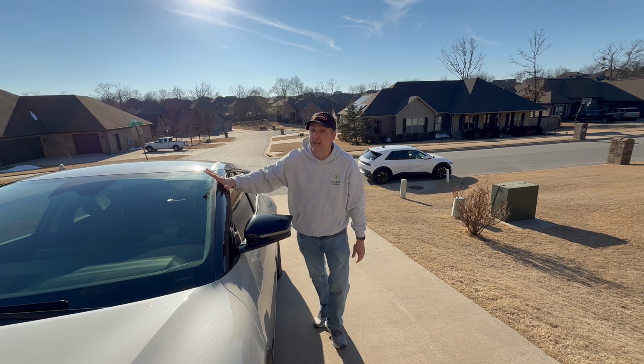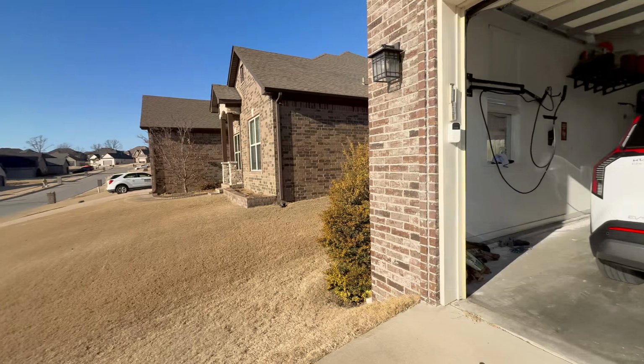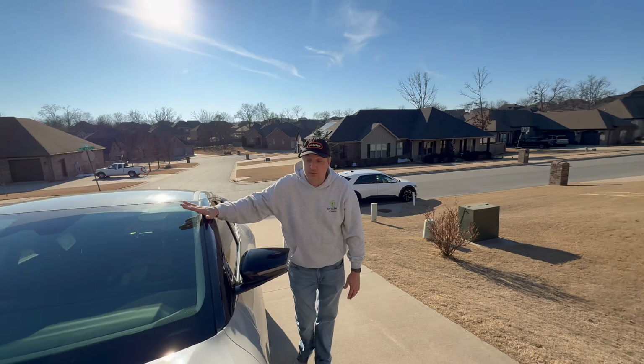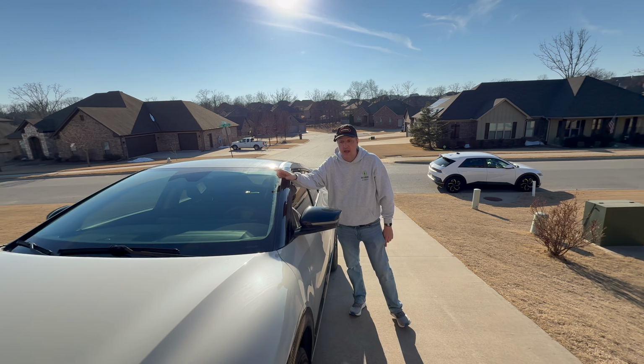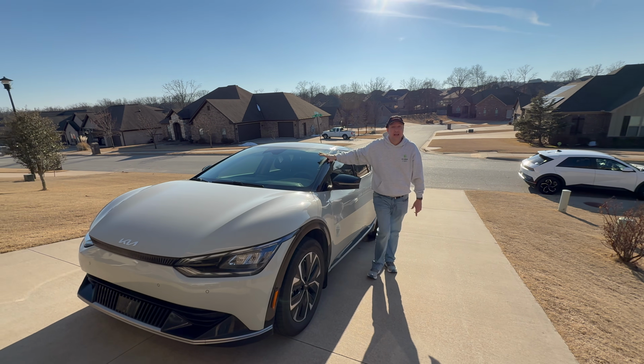So this has not always been my daily driver. Behind Sebastian is a Kia EV9. My wife just recently got that vehicle probably about 6 months ago. Before that, this was her daily driver. I was in a Tesla Model Y, a 2020. We got rid of the Y. I took this over as my daily driver.